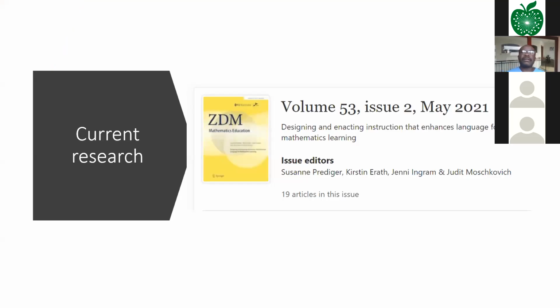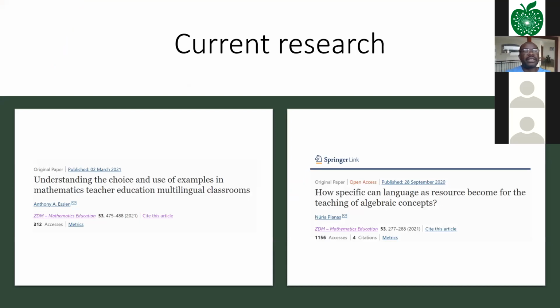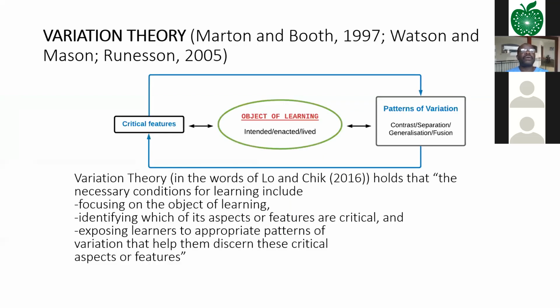So this is the special issue of ZDM, Mathematics Education Journal. It's one of the top journals in mathematics education globally. We both had individual papers in this special issue. I had one that dealt with understanding the choice of examples in teacher education, and Nuria Planas had one on how specific languages, our specific language use, can be resources, with specific focus on algebraic concepts.